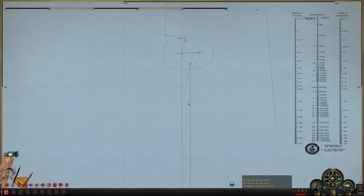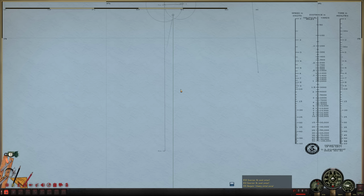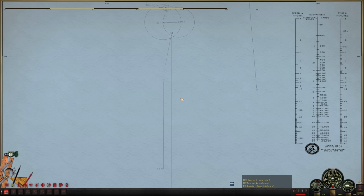Secure from battle stations. And we'll continue to try to track this carrier group. I don't want to surface too much. We'll surface in maybe an hour and a half, just so there's a bit more distance between us and these destroyers. I don't want to surface now and get spotted again.